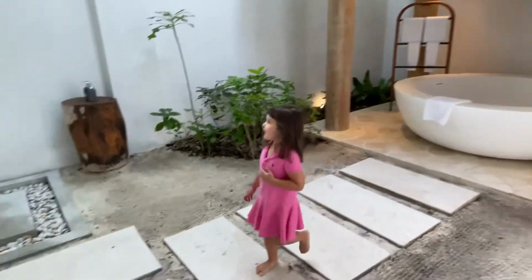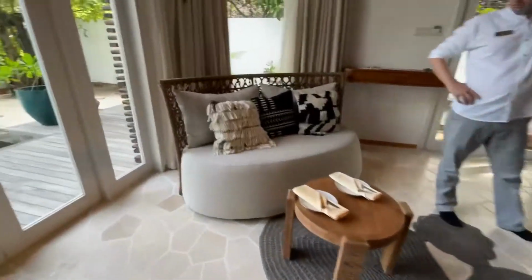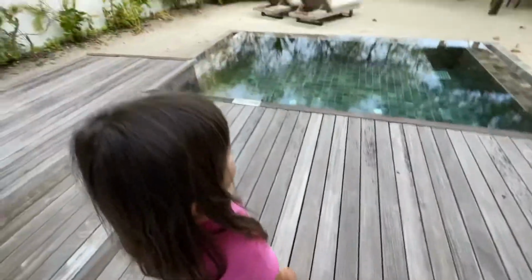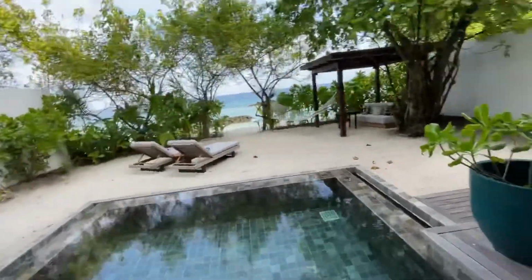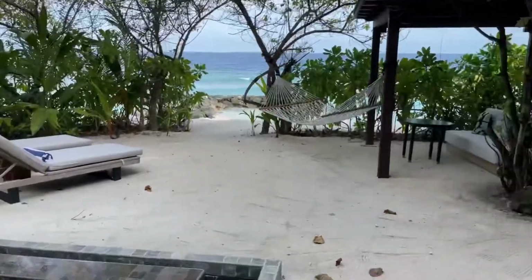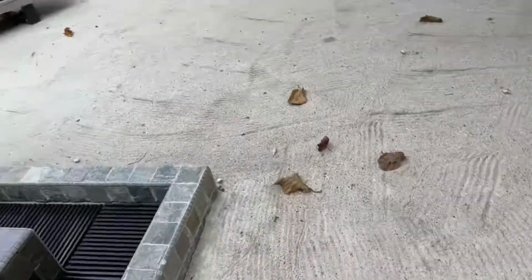Okay, let's go outside. Let's go, and one more. Oh my god. And let's go outside. There is a swimming pool inside our villa, and there is a hammock. Ooh, that's amazing. And let's go outside. Oh, this is to wash your feet.